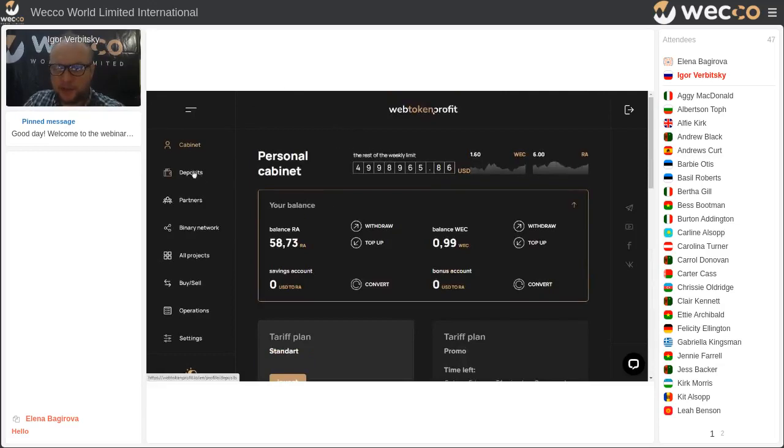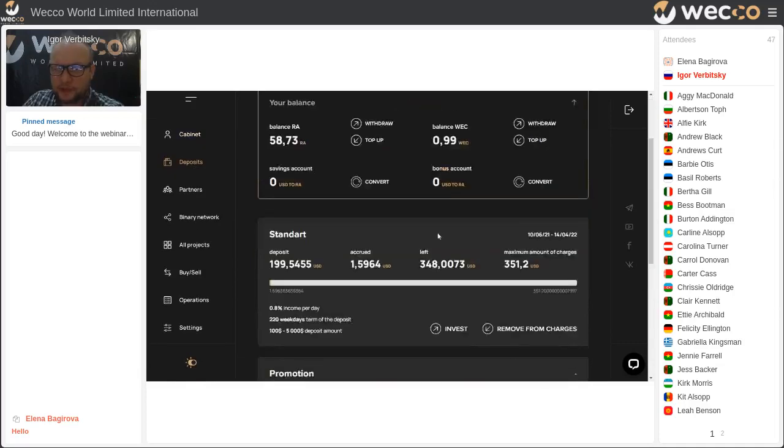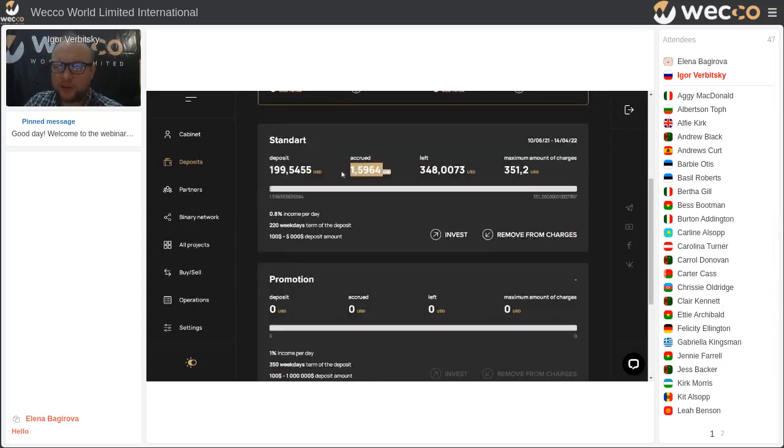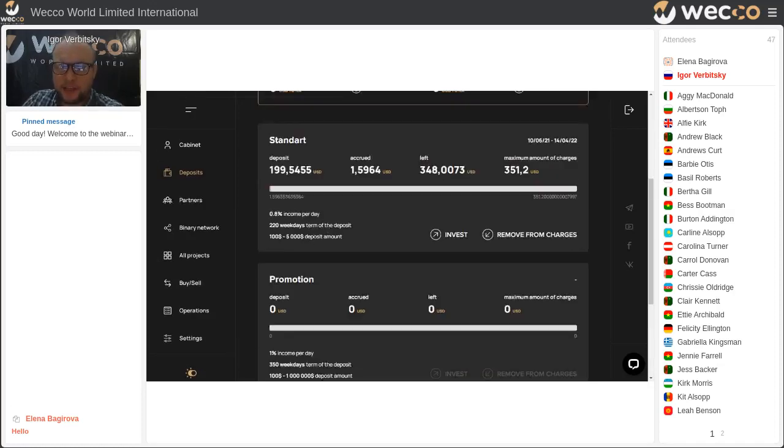It's the deposit chapter. Here on the preview we can see that I chose the tariff plan standard and I have a deposit of 200 USD. There we can see what was earned and what is left until the X factor notifies me that it's over. Here are the terms of the tariff: 8% income per day, and we have 220 weekdays.